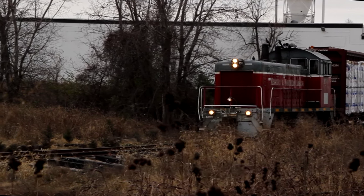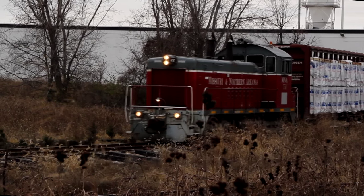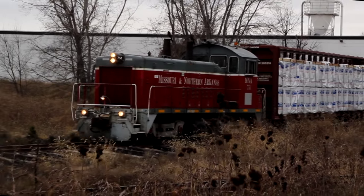Number 751 is an SW1200 model, built back in 1964 by EMD for the Kansas City Terminal Railroad.